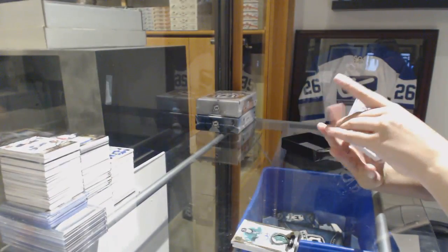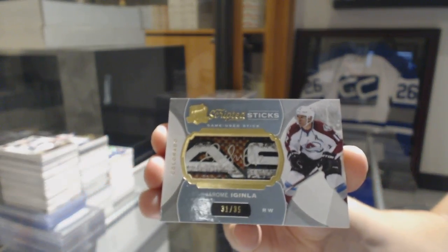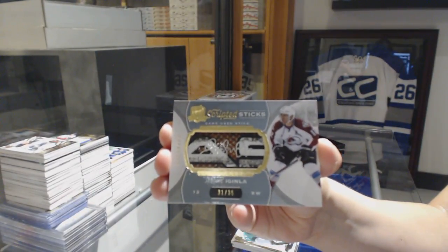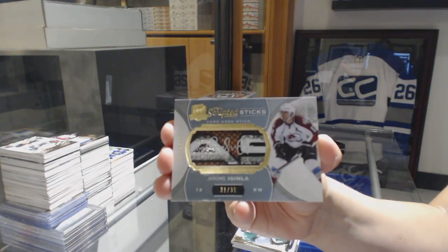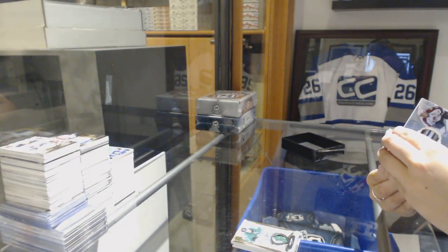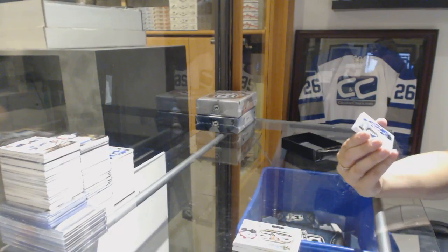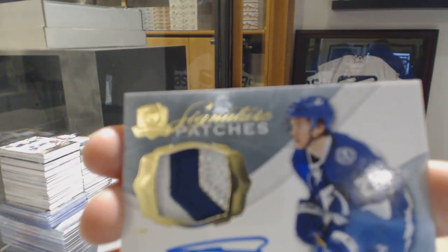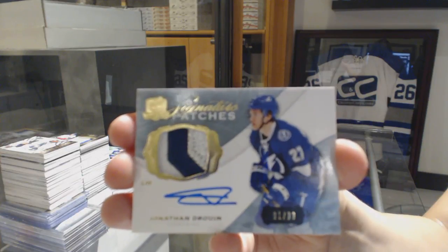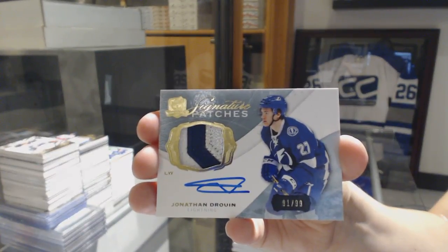We've got a scripted sticks number to 35 for the Colorado Avalanche, not Alavanche, Jerome Iginla. We've got a signature patches, 3-color, number to 99 for the Tampa Bay Lightning, Jonathan Drouin. Signature patches, Jonathan Drouin.